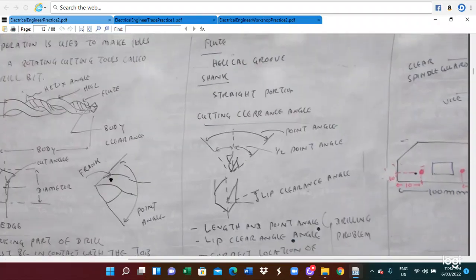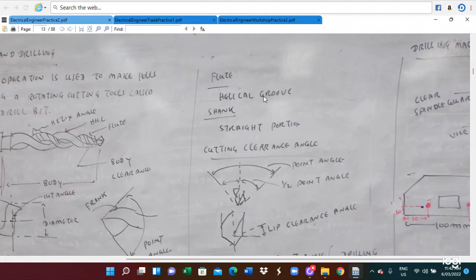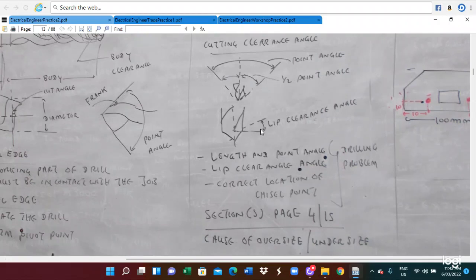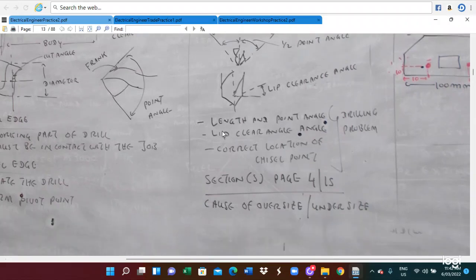The flute is a helical groove. The shank is a straight portion. Here is the cutting clearance angle. This is what we call the point angle. This is the half point angle. Here is the lip clearance angle. Then the point angle, the lip clearance angle, and the correct location of the chisel point.